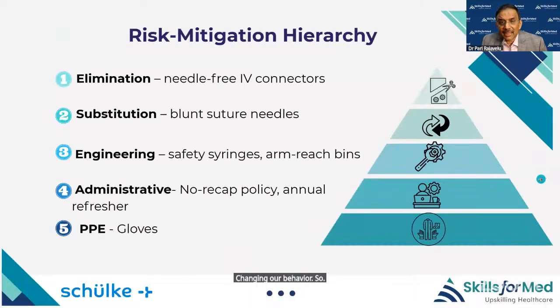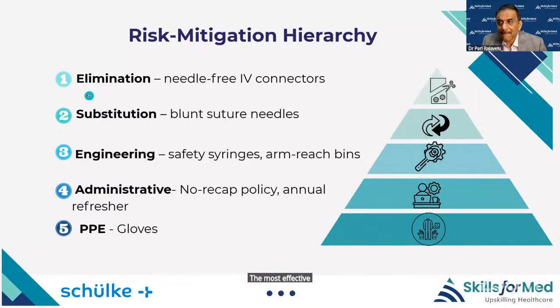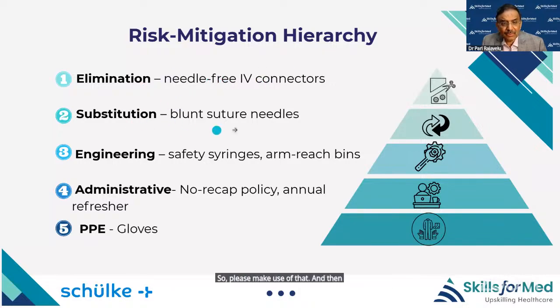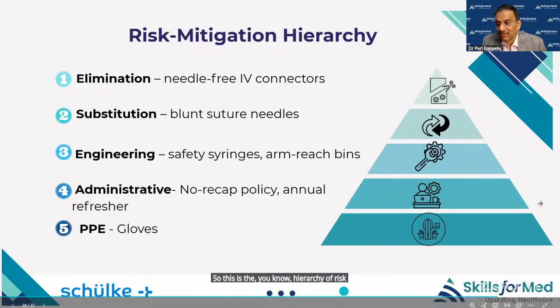So risk mitigation hierarchy, those who have studied risk management will be very much familiar with that. The most effective is elimination. So many needle-free IV connectors are now available. So please make use of that. And then substitution with blunt suture needles in the surgical area. Engineering, that is the safety syringes and arm reach bins. And then these administrative things like no recap policy and all those things. And finally, wearing gloves is the least effective. So this is the hierarchy of risk mitigation for needle stick injury.